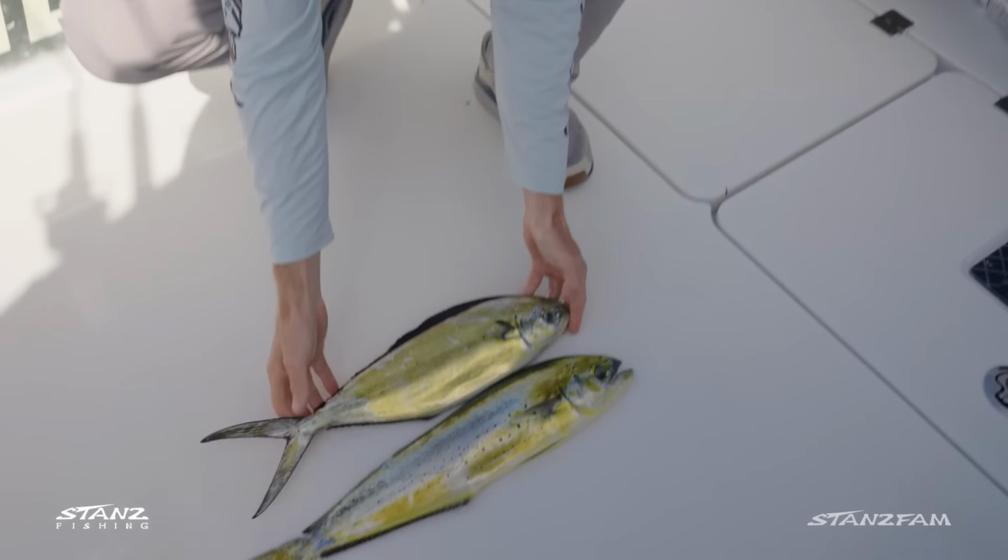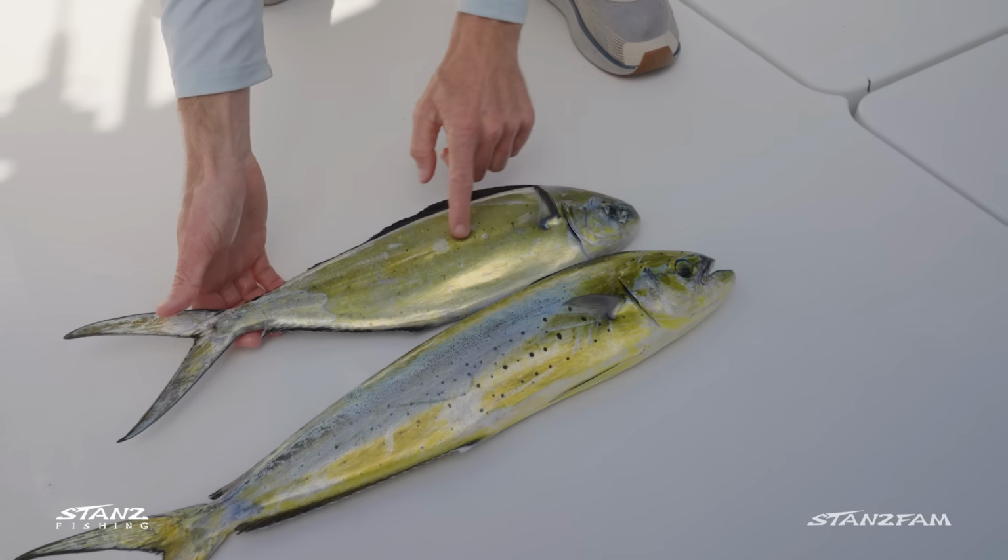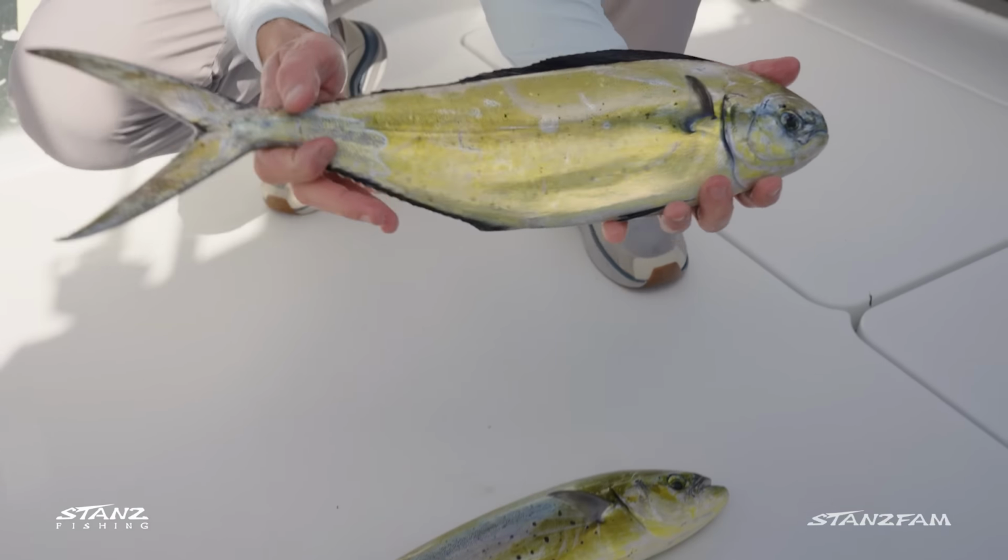We're about to let that one go. So pompano dolphin, regular mahi there. He's still living, so he's going back in. This one, we're gonna keep and make a little fish taco out of him.